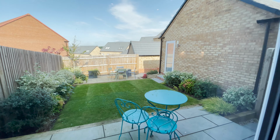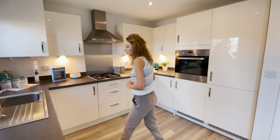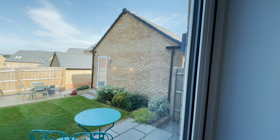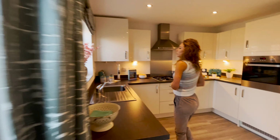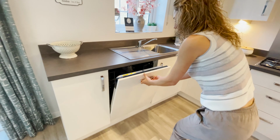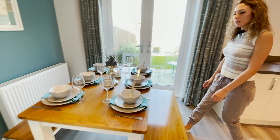It's a nice garden. Not big, like the new houses, they don't have a big one. And there is the garage, should be the single garage. The dishwasher is here and the dining area.